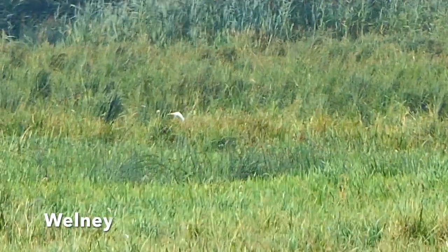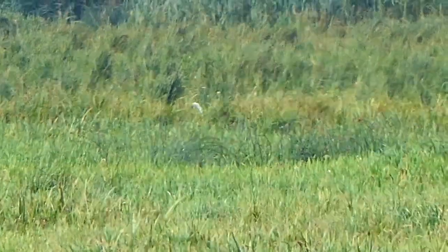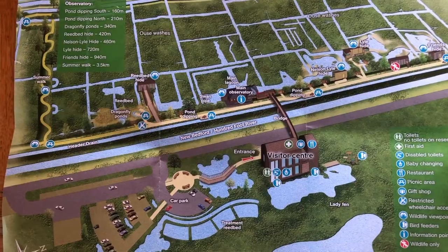But then we were back on the middle levels, and one of the places that I wanted to visit, and Jill had mentioned this, was Welney Wetland Centre, because that's very near to where I was at the time. And also it links to the Denver sluice, because when the tides are very high, or if there has been a lot of rain, then the water is pushed over to Welney, and that bit of land is sacrificed, and turns into a reservoir temporarily until the water levels drop again.